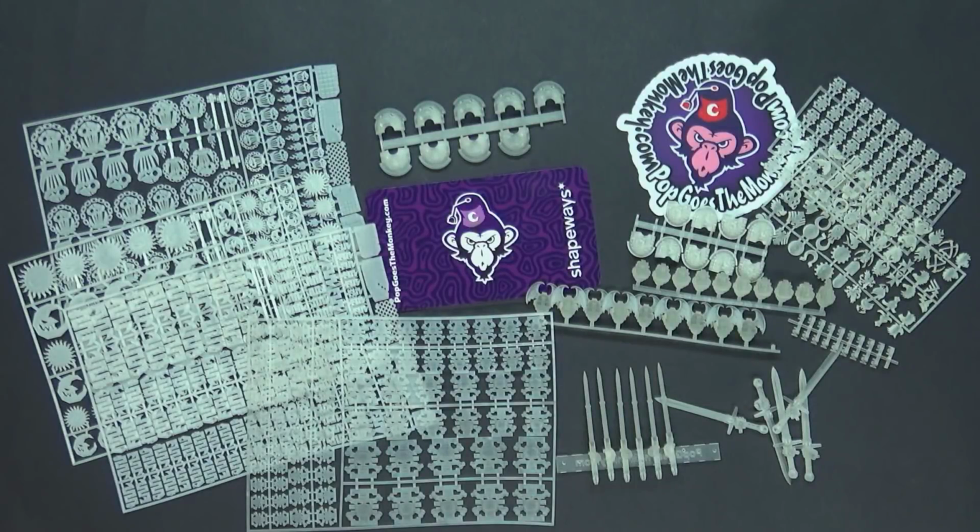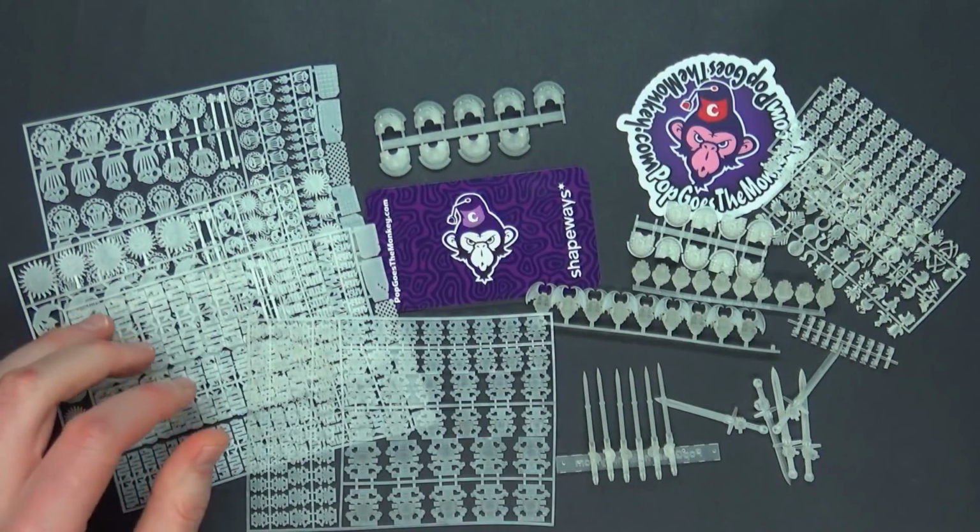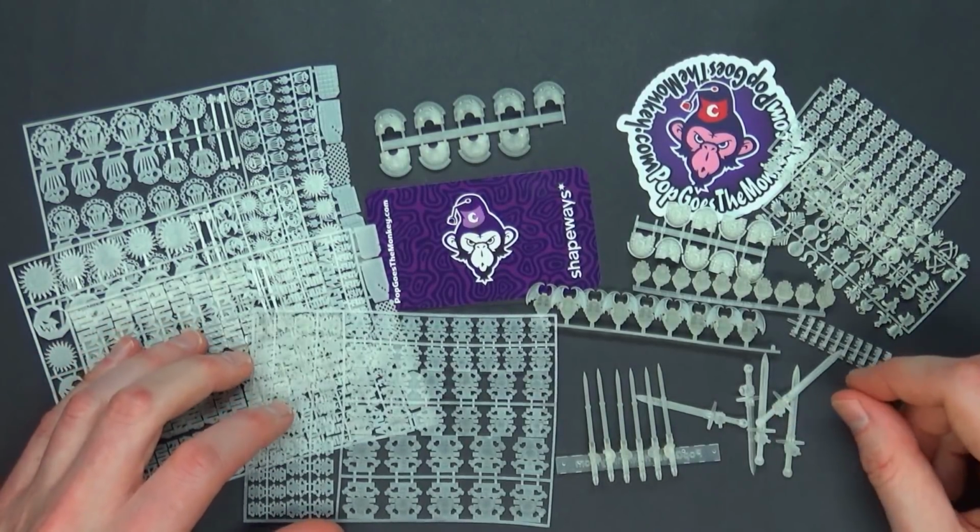If you're in the market for some upgrades for Orktober or just for your Space Marines, Pop Goes the Monkey has you covered.